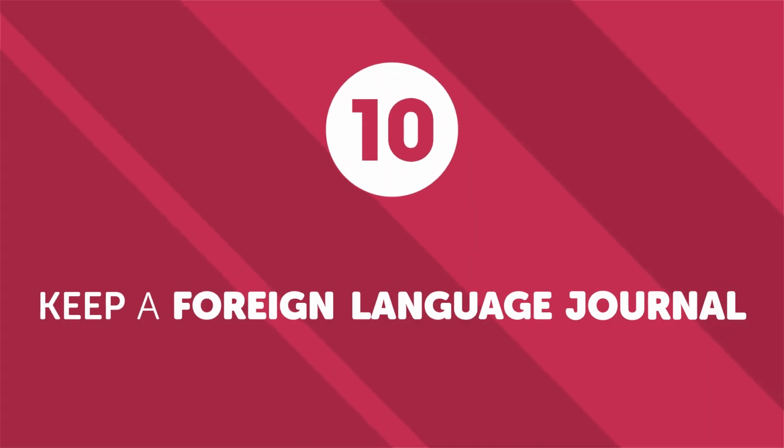Number 10. Keep a foreign language journal. Like mentioned earlier, keeping a daily journal in your target language is a great way to practice practical language skills.